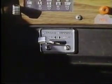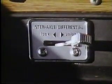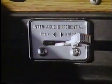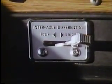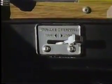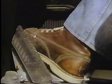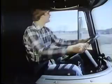And third, proceed cautiously. Then, when you've passed through the adverse traction conditions, the unlock position is used to put the interaxle differential back into operation to meet the needs for cornering, mismatched tires, and uneven road conditions. To do this, use these 3 steps to unlock. First, flip the switch to unlock position while maintaining vehicle speed. Second, let up momentarily on the accelerator. And third, resume safe speed.